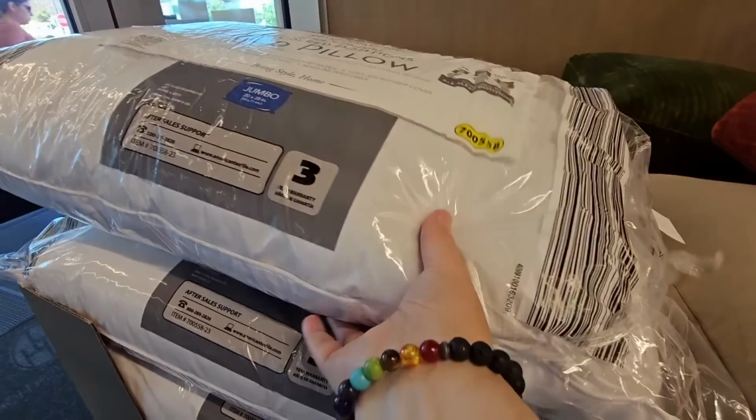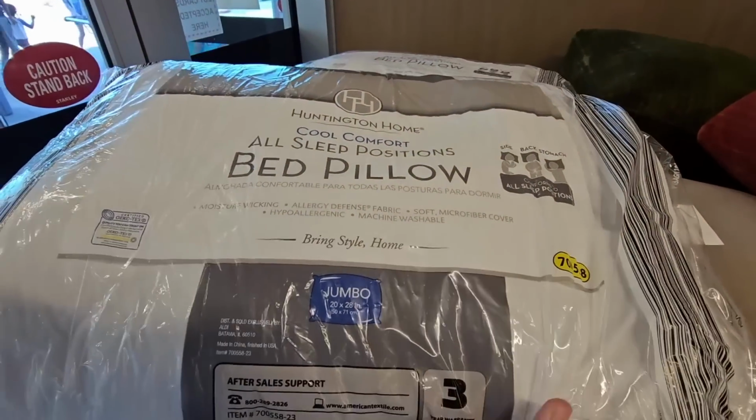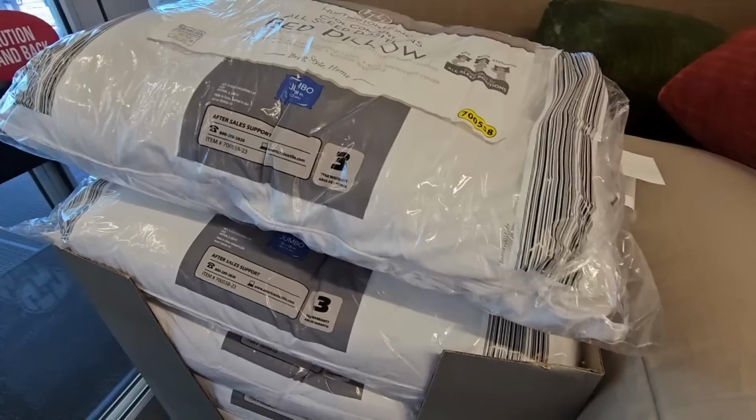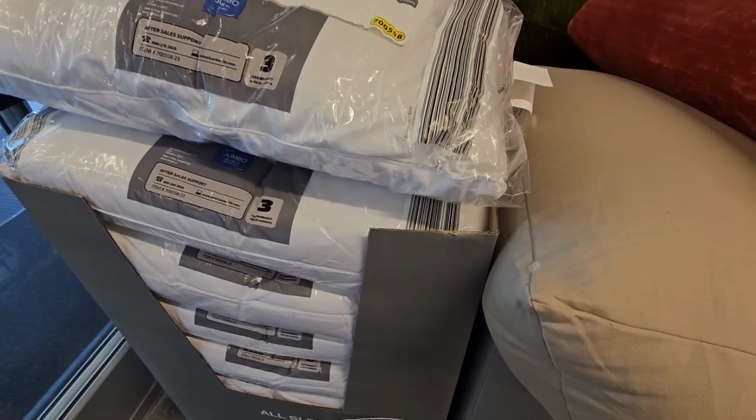This is a single pillow. And it feels more like a regular pillow feel in there. It's not gel and definitely not like feathers or down.